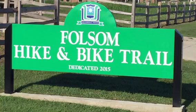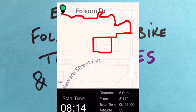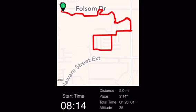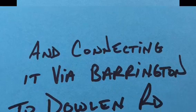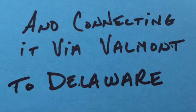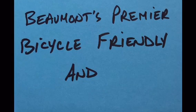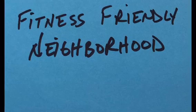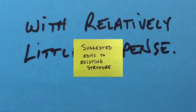How would you like to extend the new Folsom Hike and Bike Trail to 5 miles and beyond? This is what the 5-mile loop looks like. Creating a fitness path in the Barrington Heights neighborhood and connecting it via Barrington to Dowlen Road and connecting it via Valmont to Delaware would elevate Barrington Heights to Beaumont's premier bicycle-friendly and fitness-friendly neighborhood with relatively little expense.